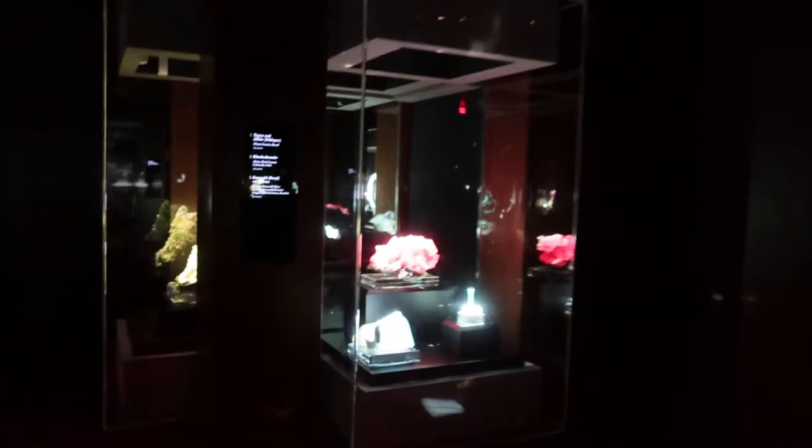So they have a whole room. As you can hear the opera music behind me. These are just full of different kinds of minerals and rocks and crystals and stuff like that. Definitely worth the chance to come over here. Oh wow, they have topaz. Wow. And then that's emerald. Wow. Albite. Wow.